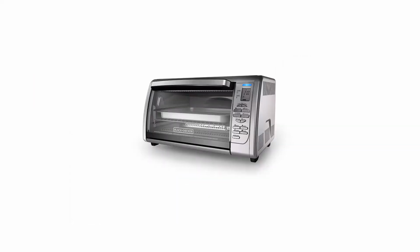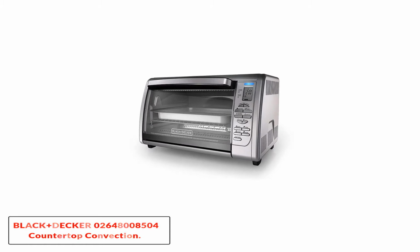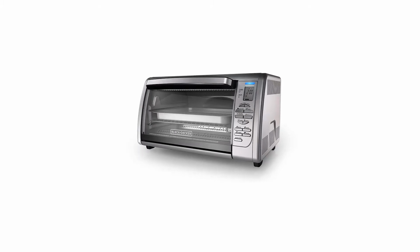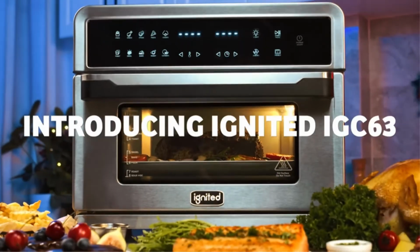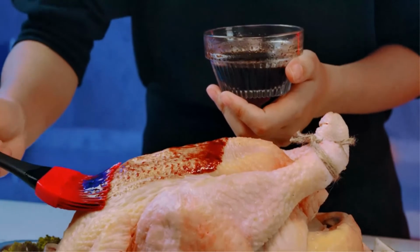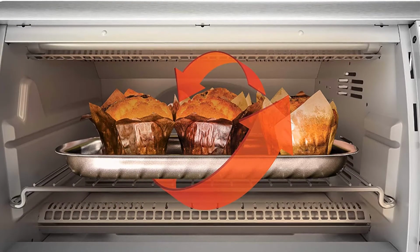Number 4. BLACK+DECKER 0264800850 Countertop Convection. Another one on the list of our best countertop convection ovens is the BLACK+DECKER. And it makes it super easy to cook with just a touch of a button, with its clever one-touch functionality, allowing you to cook a wide range of foods.